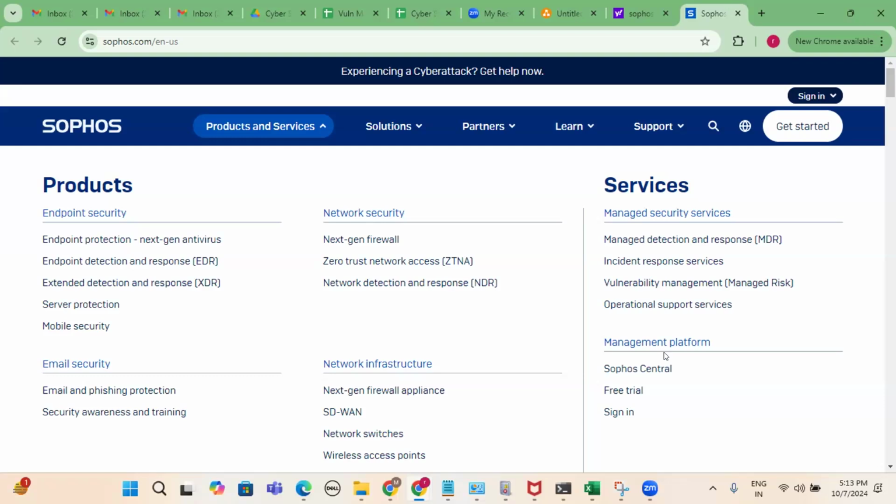On the central management side, if you want to see all these tools in a single solution, we have Sophos Central.